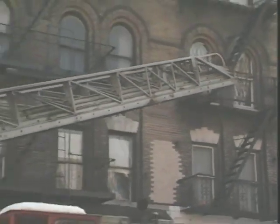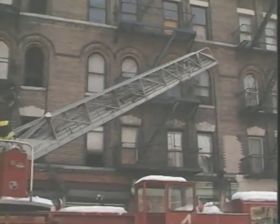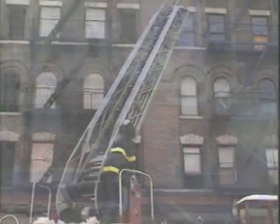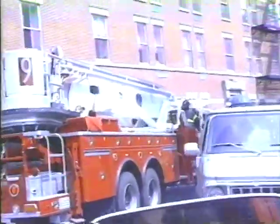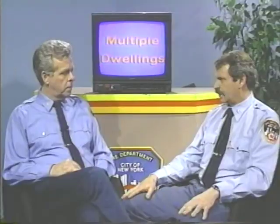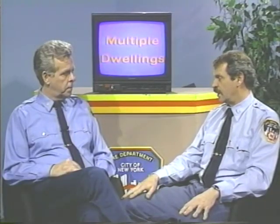He goes for Plan B, the aerial ladder or the tower ladder, or Plan C, the rear fire escape of the fire building. One way or another, he gets to the roof. Also, don't forget, the second-due roofman should, by now, be making his way to the roof, using a different route from that being used by the first roofman. Right, because the first roofman may be jammed up. However, if the first-due roofman makes it to the roof, the second-due roofman should take the same route as the first-due roofman.